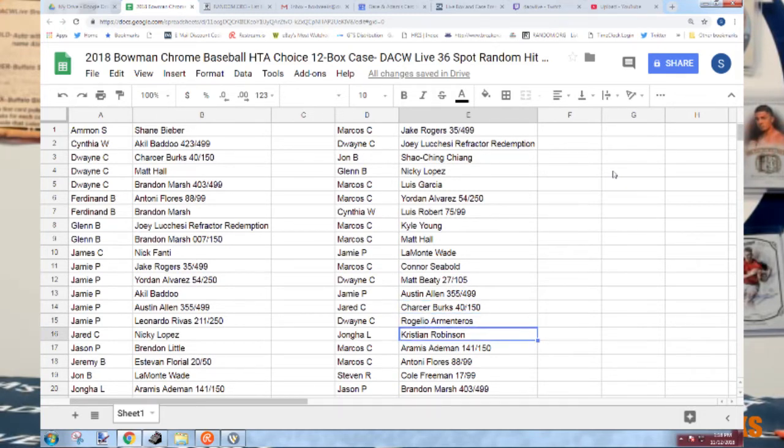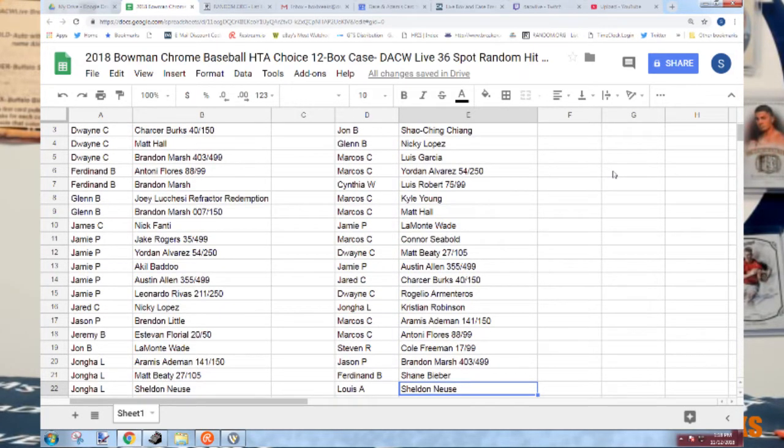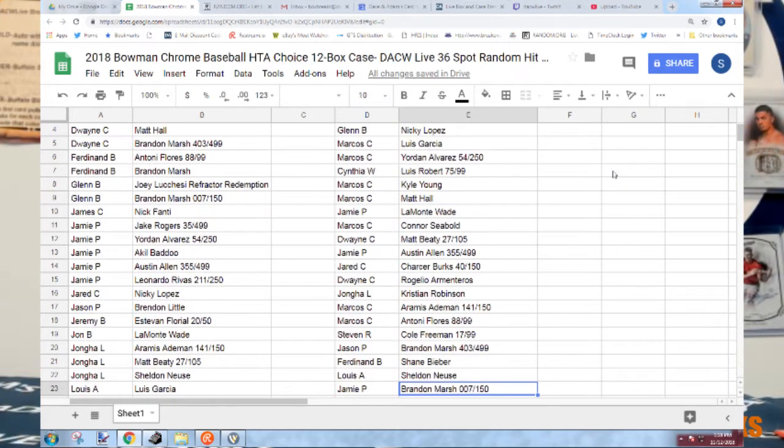Armentrout to Dwayne C. The Robinson to Jahay L. The Edmund out of 150 to Marcos C, along with the Florial out of 99. The Freeman out of 99 to Stephen R. The Marsh out of 499 to Jason P. Bieber to Ferdinand B. Neuse to Lewis A. The Marsh out of 150 is to Jamie P.